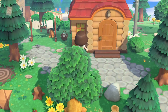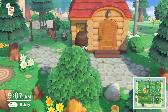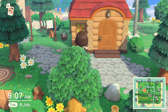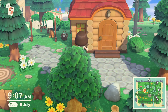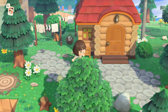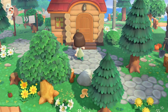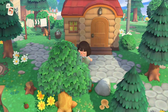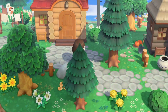This is Bill's house. Bill's not a permanent resident, he's just somebody, well actually I've moved him in to match kind of similar to Marty's house when I was doing that area, and then I just decided that I don't really want him. He wasn't really a dreamie, he was just somebody I got because he blended in, but now that I've moved him here I'll probably replace him with somebody else. Not to say that he isn't a cute villager, he's just not one of my dreamies.